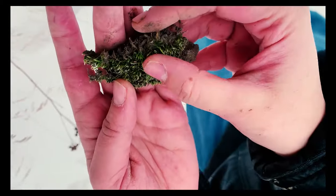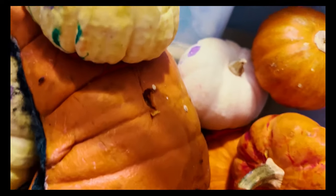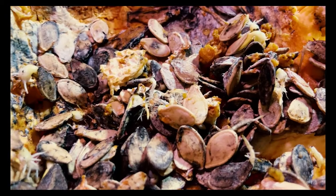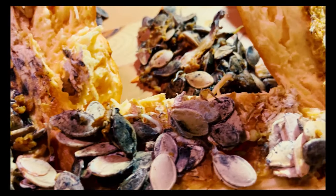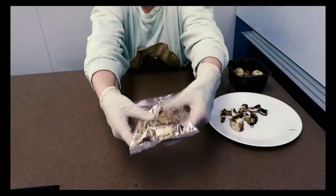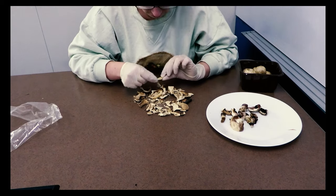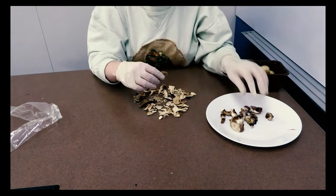Here's a piece of moss here. Look how fuzzy it is. It holds lots of water. We found mold in these yucky pumpkins. Look at that. There's mold in there, but there's also little sprouts. Isn't that neat? Then we made some art using mushrooms. I used fresh and dried mushrooms to make funky patterns. I wonder what you could come up with.